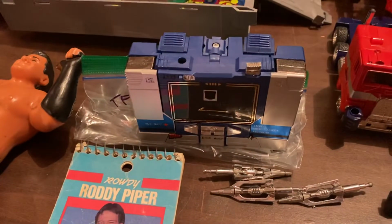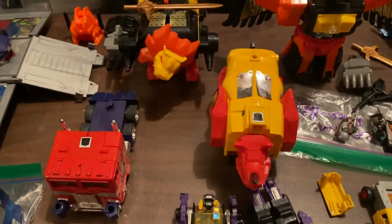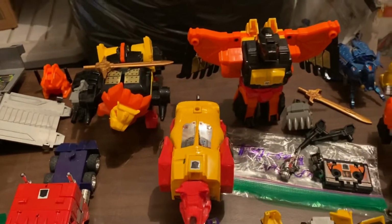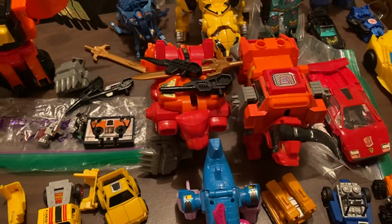We have a great Soundwave. He was always one of my favorites, and one of his cassette tapes back here. We have the combiners for Predaking, which I know my friend Adam was a big fan of. So really fun to find those.